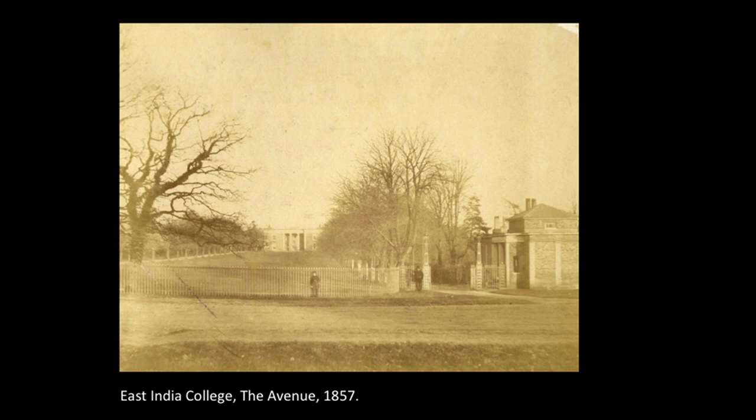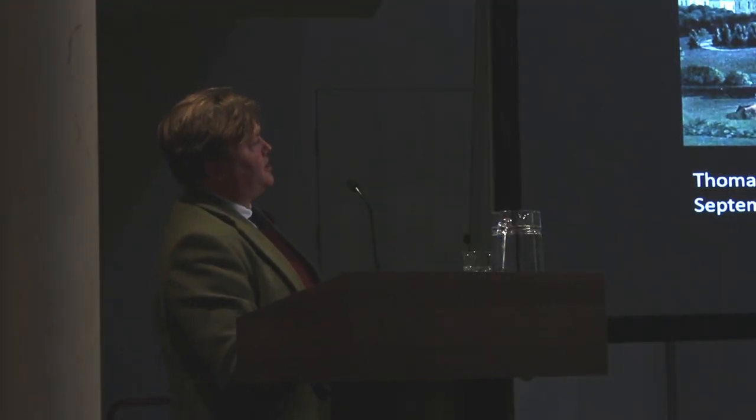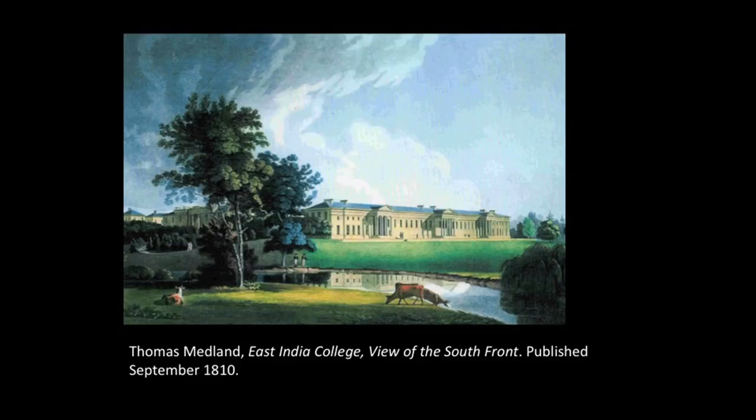So he takes ideas, and we can see there the light carriage drive that he does create for the East India Company's formal entrance, but he also provides us with the southern front. And here he gives us a completely different response. We have the academic approach, which is designed for a formal entrance into the college. And here he gives us essentially that parkland great lawn that gives the effect that actually we have here a palace or a temple for learning.